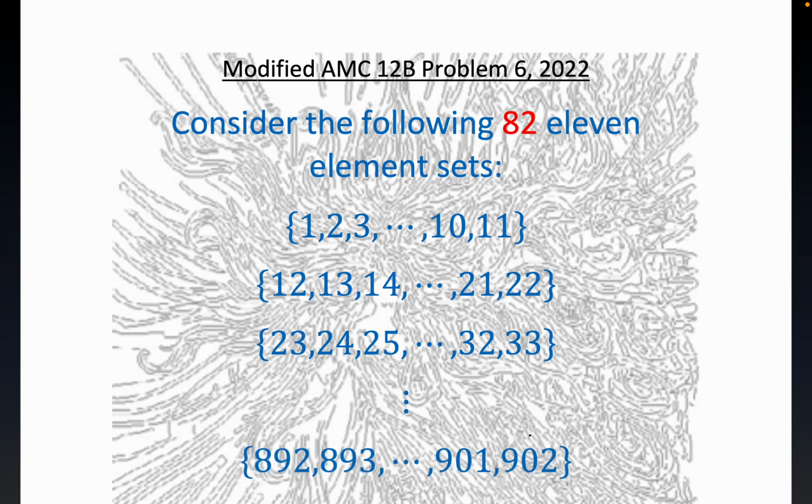Hey everybody, we have a modified competition problem. Now there's some given information, but you could actually make the determination without it being given. This last element in this succession of sets, 902, is actually equal to 82 times 11. 82 times 11 is equal to 902.